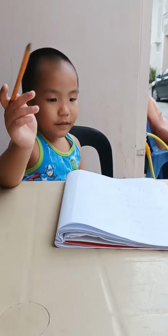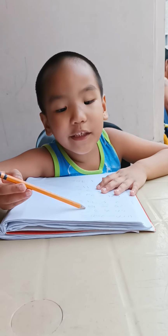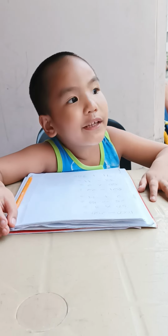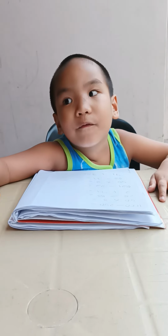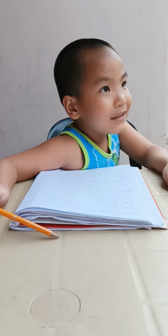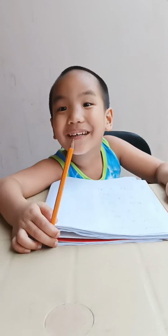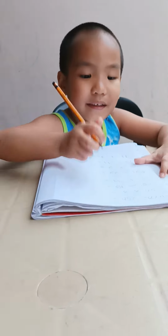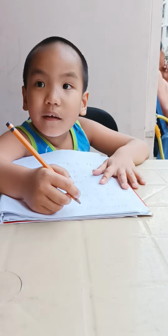Then put a coin in the coin bank. Yeah, if you get a perfect score, I'll give you money in your coin bank. 1,000 minus 250. 1,000 minus 200 equals 800, minus 50 equals 750. So is 750 the correct answer? Yes. Oh, you're right. The correct answer. And Mamita, you're right now because the camera is rolling.